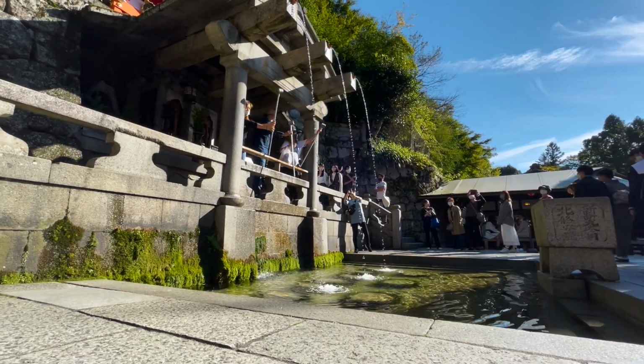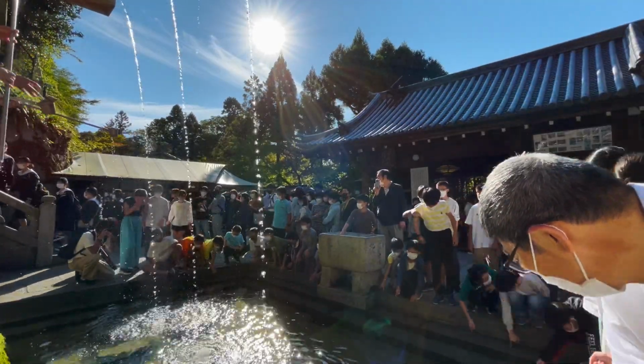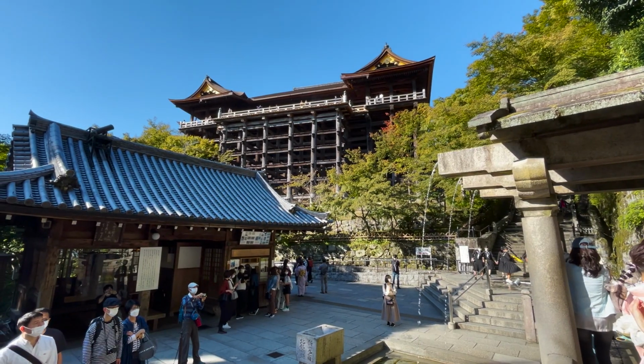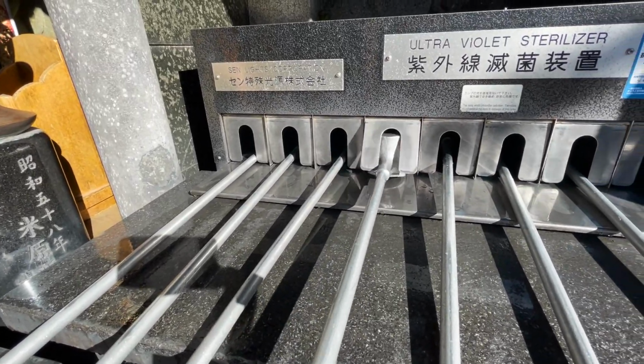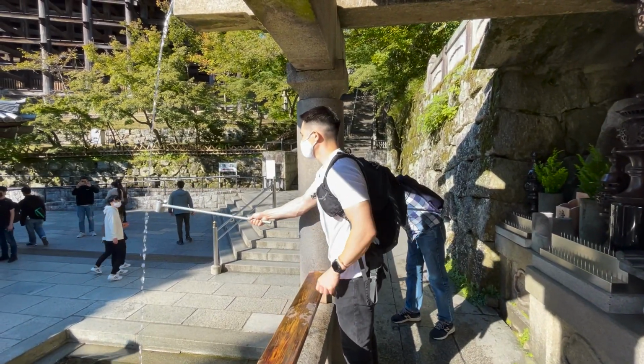Make sure you stop by Otowa waterfall at Kiyomizu-dera. The temple was named after the water that flows from this waterfall. It is said that this water provides longevity and fulfills one's wishes. And yes, you can drink it, so drink a lot for a long and healthy life. Which I didn't.